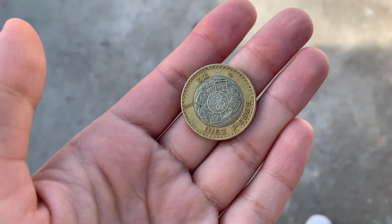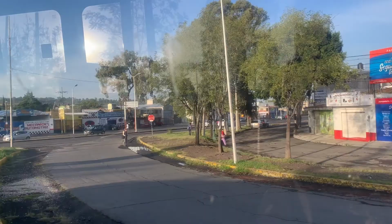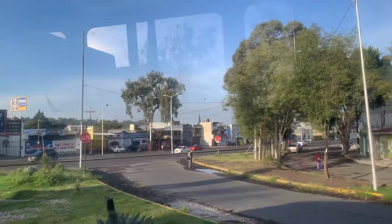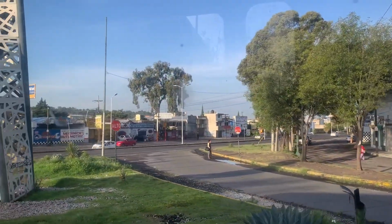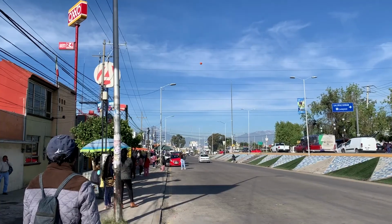After heading to the first bus stop, I would get onto the very first bus. I would take two buses to get to the university. The first bus would drop me off right here, which was the federal highway, and this is where I would wait for the second bus to arrive.